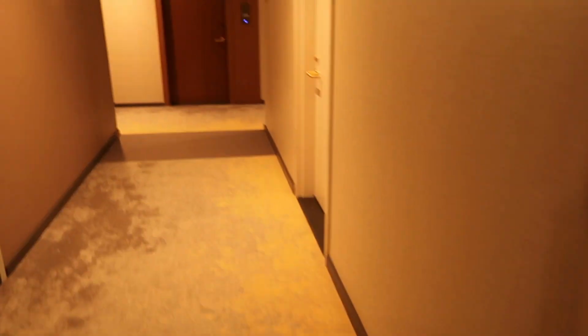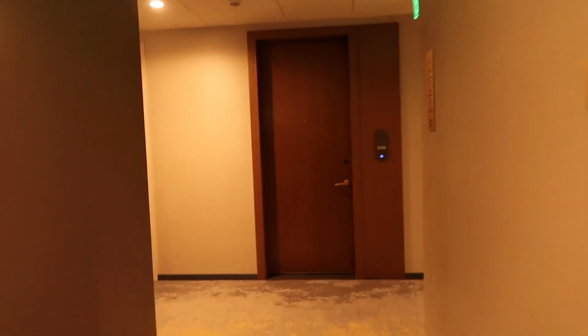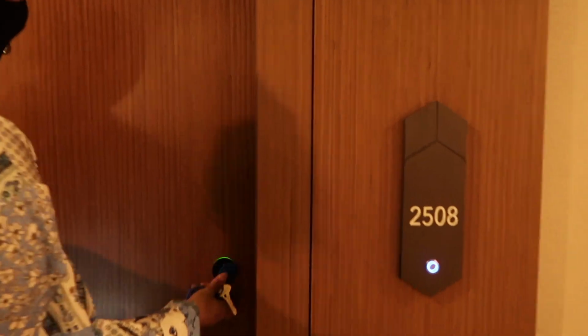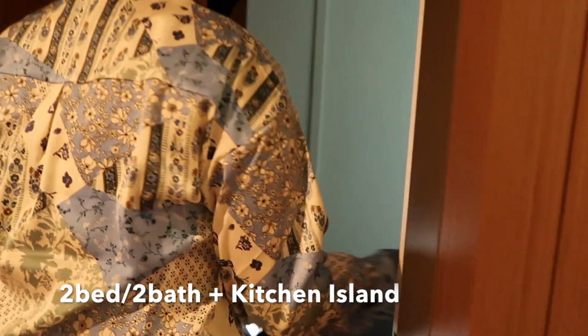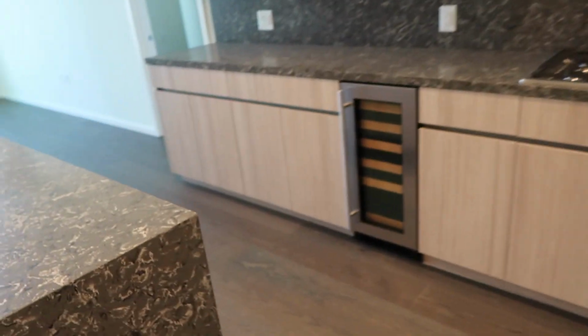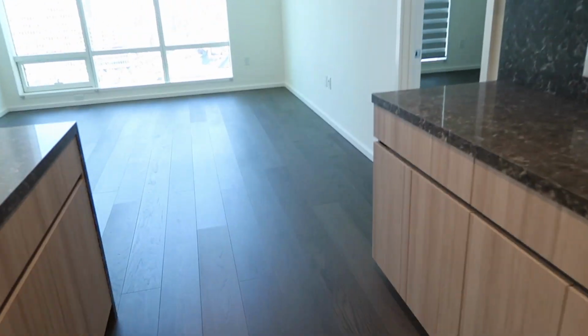So this one, I just want you to pay attention to the living room size. It has an amazing kitchen, but the living room size is a little smaller. Smaller than the other one? Oh, wow, I like it. Definitely a chef's kitchen. I love this.